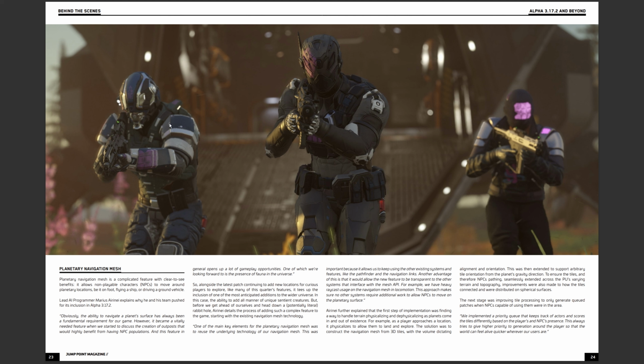Planetary Navigation Mesh. Planetary Navigation Mesh is a complicated feature with clear to see benefits. It allows non-playable characters, NPCs, to move around the planetary locations, whether on foot, flying a ship, or driving a ground vehicle. Lead AI programmer Marius Ariani explains why he and his team pushed for this inclusion in Alpha 3.17.2.